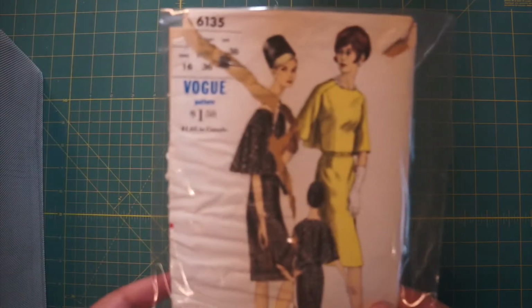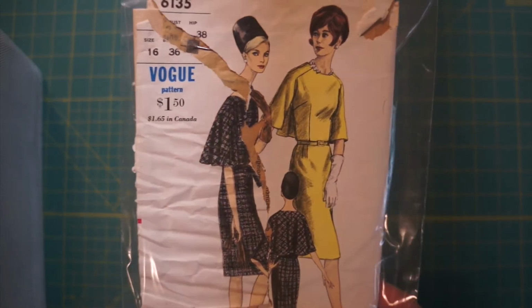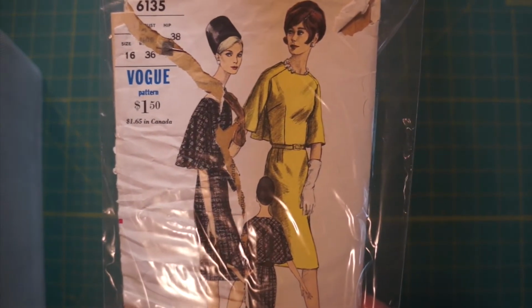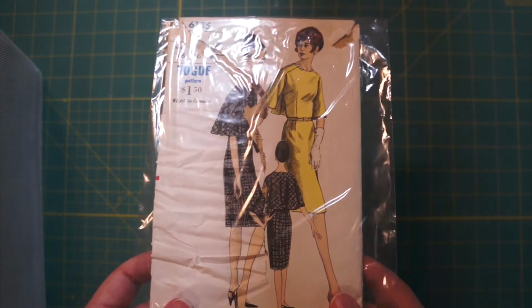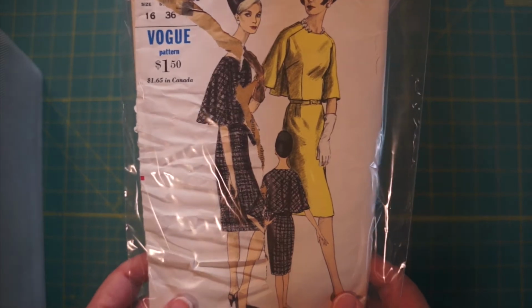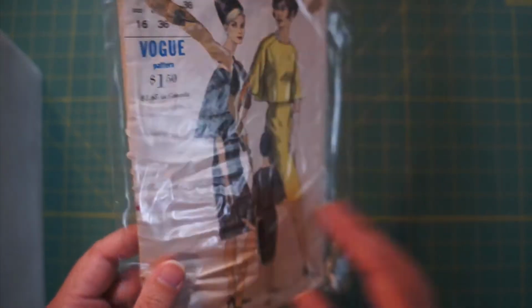So this one I bought at an antique fair, which is probably one of the last large group gatherings I went to in 2020 in February. I think that was February. It could have been even early March. So that was the last time I did that type of thing.